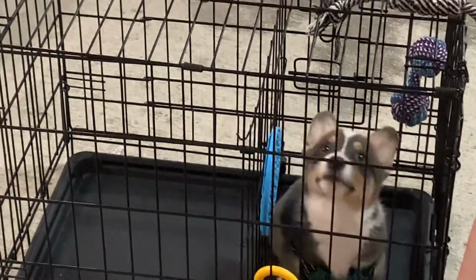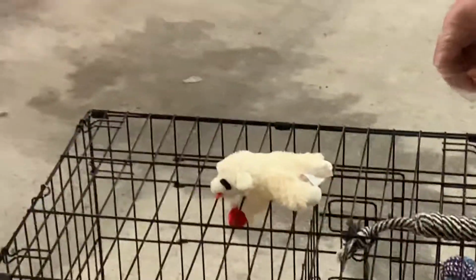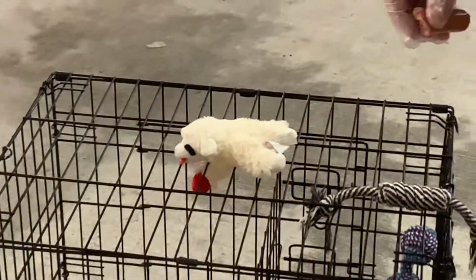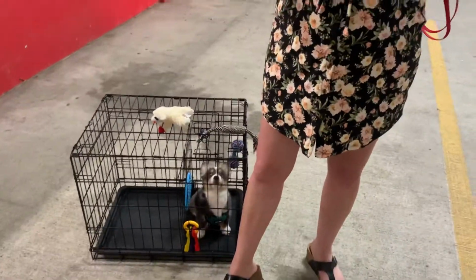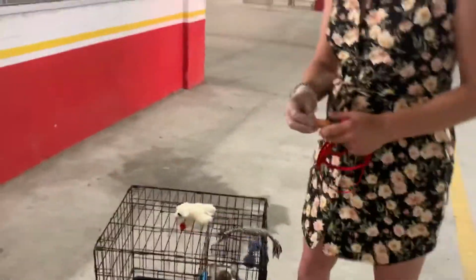I'm kind of standing close to the kennel so that he will quieten down a little bit so you can hear me. So what we're going to do right now is whenever he gets quiet, we're going to let him out of the kennel. And there's a particular way that I do this so that they learn not to charge the door of the kennel. So we're going to kind of start round one and then work our way as he comes out of the kennel.